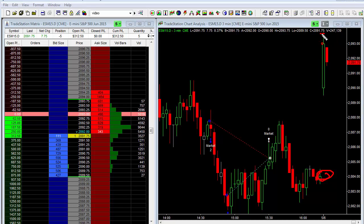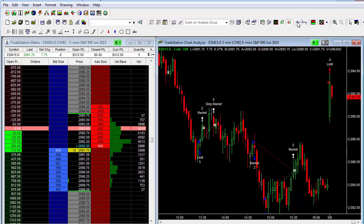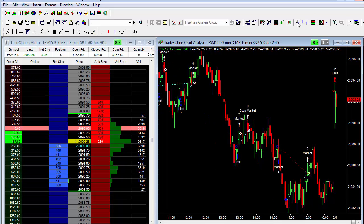We've run up on this first 3-minute bar. And looking at the larger time frames, we are into resistance right now. So I would expect some type of movement back down. How large, I'm not sure. So let's just look back a little bit here.